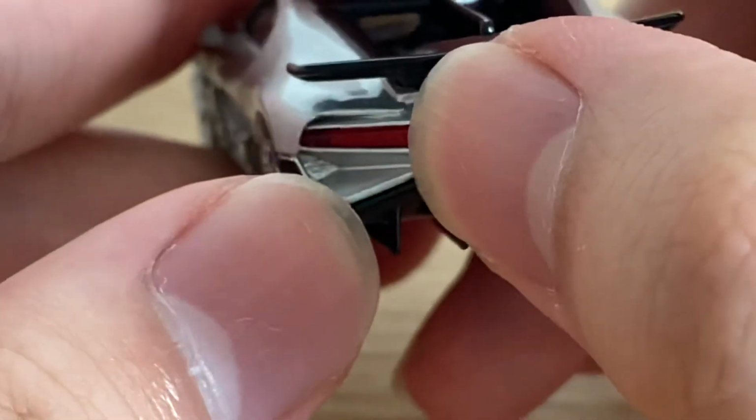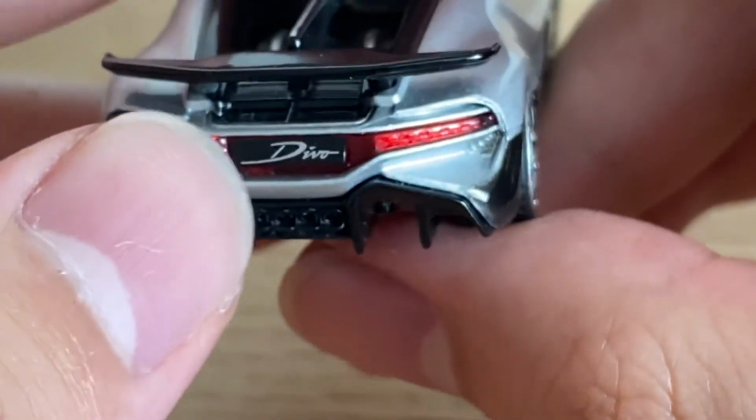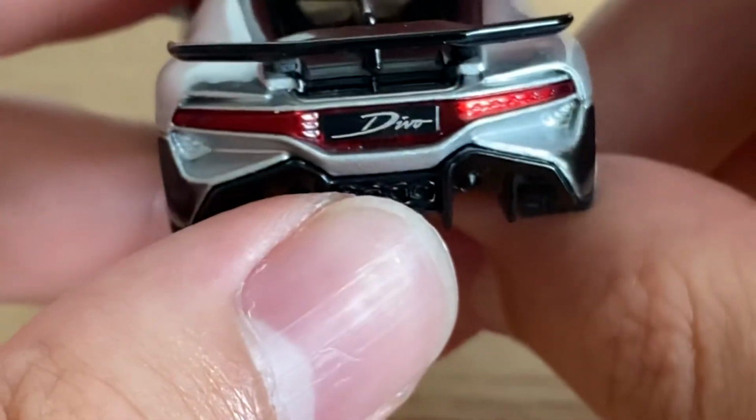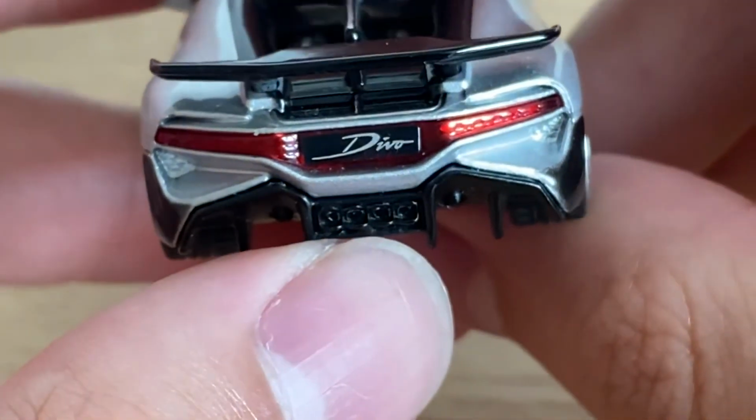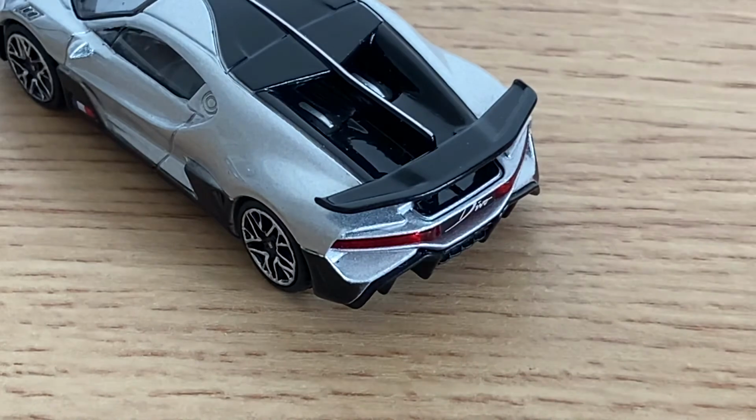But the light is really supposed to stop here. It's not one whole light bar. It's two separate back lights. But again, it's not a huge deal, right? And if you put it down, it still looks really nice. It's just not 100% accurate.